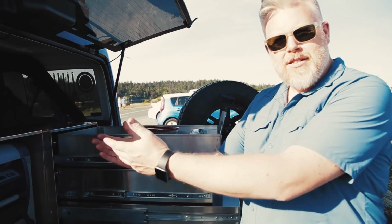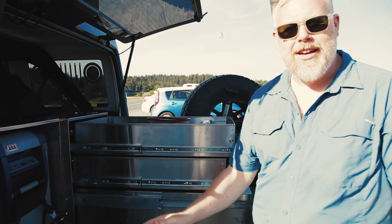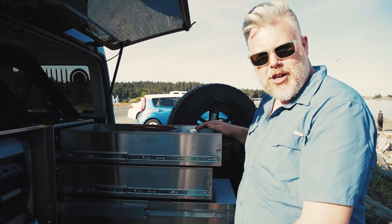And you can store tons of stuff on top of it, and you don't have to get rid of anything in order to open up and cook, which is what I love.